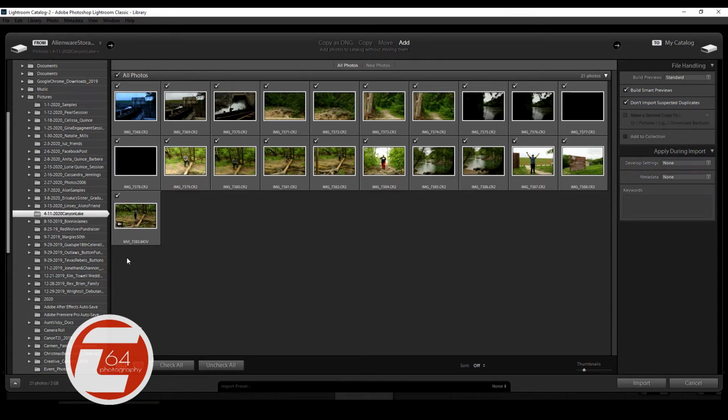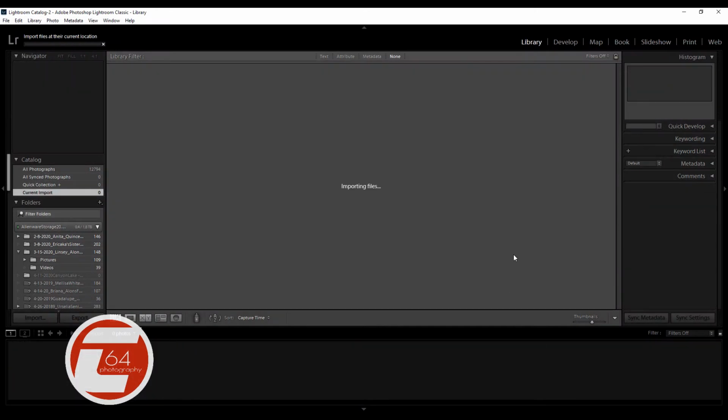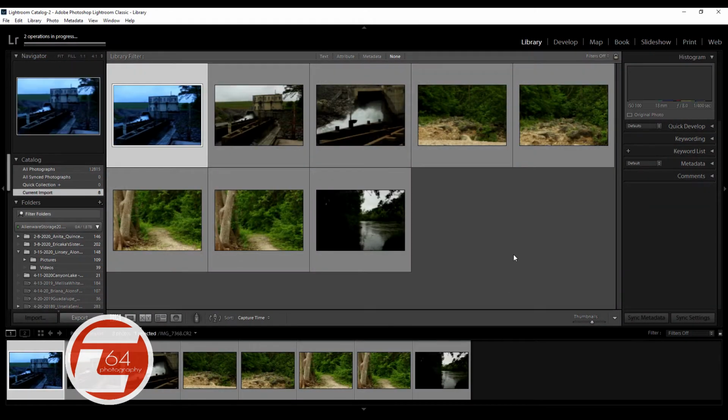And since I got the card plugged in, it comes straight up to that also. But you can import that way off of your card too. I always suggest creating a folder on your computer first and then importing it from there. That's how I always do it. It's not to say that it's the right way or the wrong way, but that's how I do it. So we're going to go ahead and bring these pictures in here.